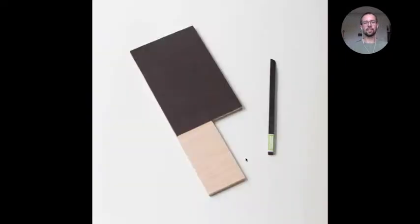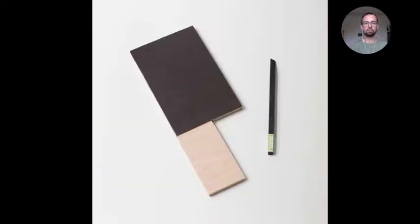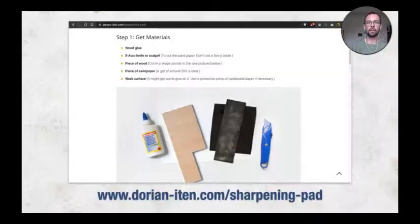And this is the last solution. If you only have wood and not a cutting board like this that's already prepared, you can have that. I ordered that piece of wood from a carpenter, but if you have a saw, you can make it on your own very easily. And then again, I glued sandpaper on it. There's a step-by-step tutorial for this on my website.